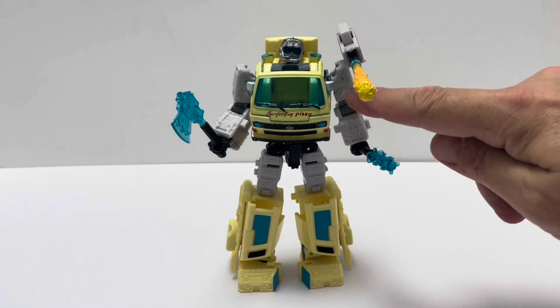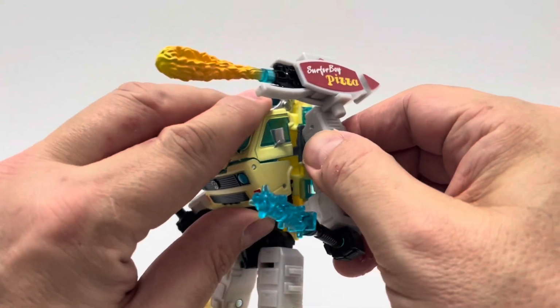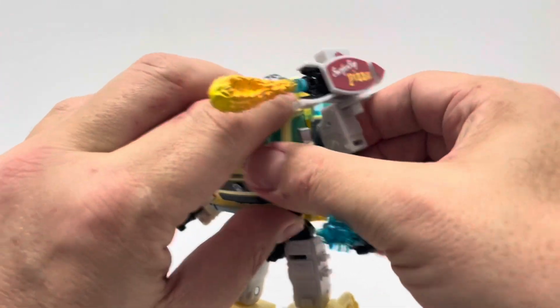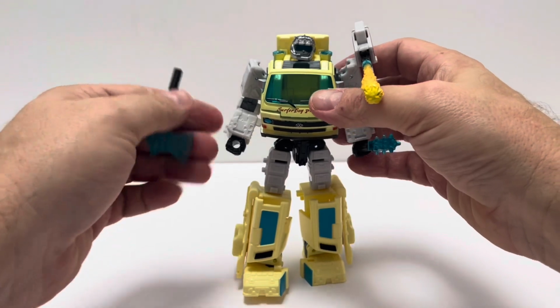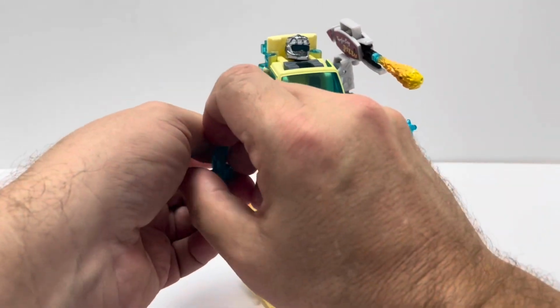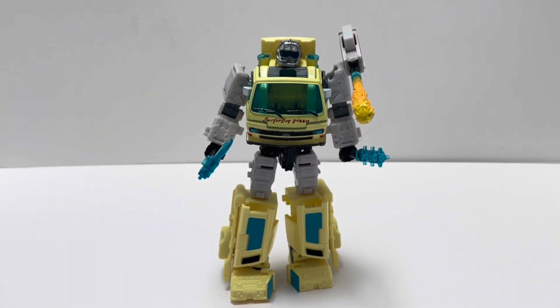So yeah, that's a little bit funky right there. If you guys get this figure, just make sure that this is pegged in here. It doesn't always peg in and doesn't always stay, so this thing falls apart. Yeah, it can be a little bit fiddly. Actually, I've gotta pause and come back. Let me fix this up and we'll get him fixed up here. Hold on.